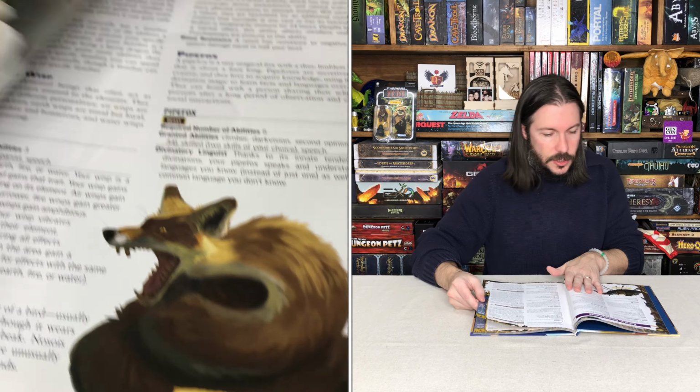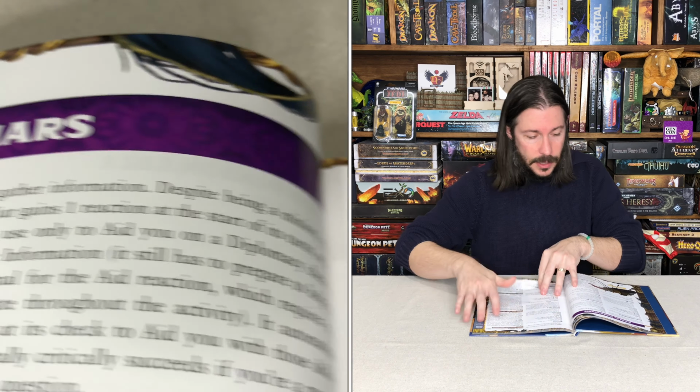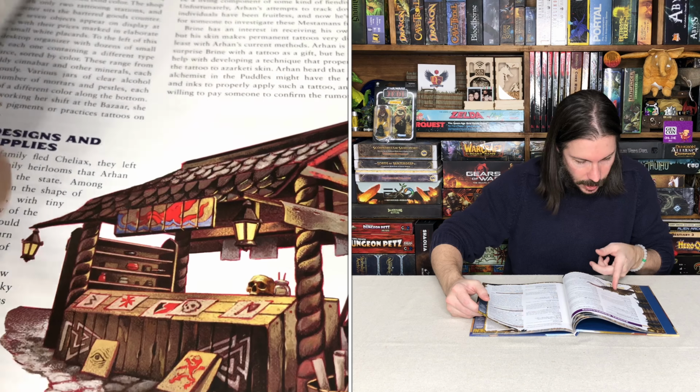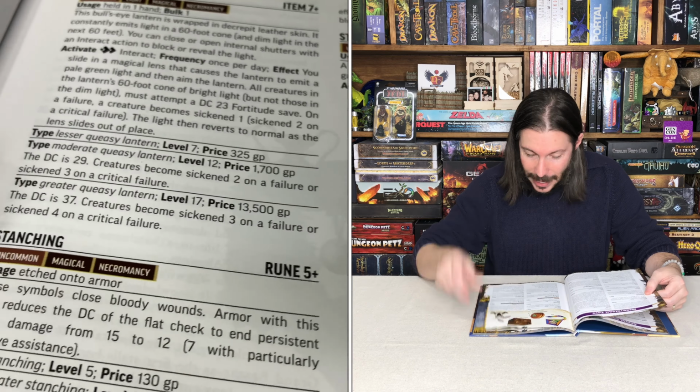Here's a section that gets into a bunch of new animal companions. So we had familiars. Now you've got a full animal companion section. Looks like there's even some animal companions that are mounts. Here's a beetle companion. It's got a mount on it. Oh, this is awesome. So awesome.